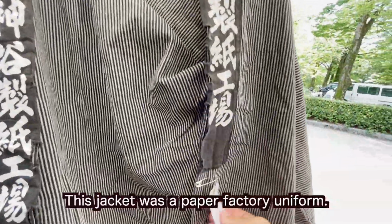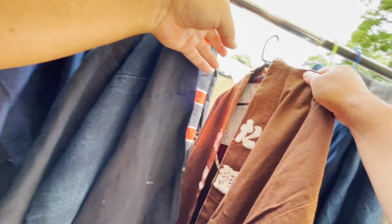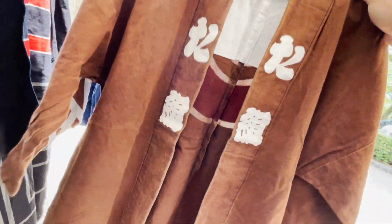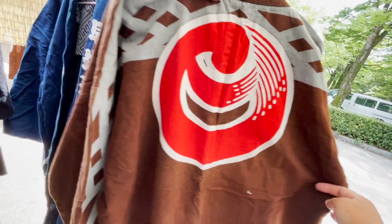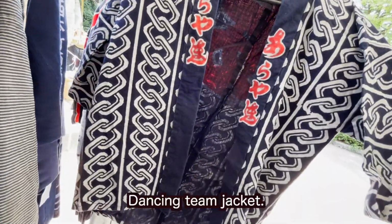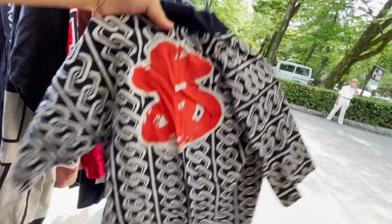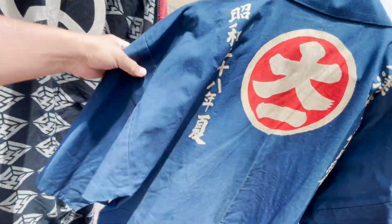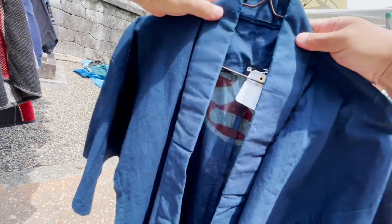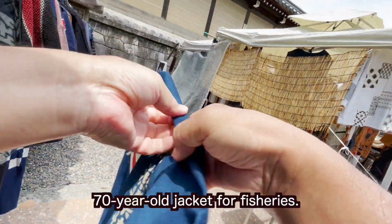This jacket was a paper factory uniform. Real antique jacket, not a revival one. Dancing team jacket. This is 400 USD. 70-year-old jacket for fisheries.